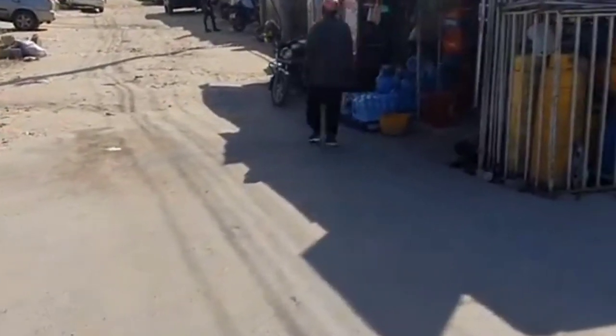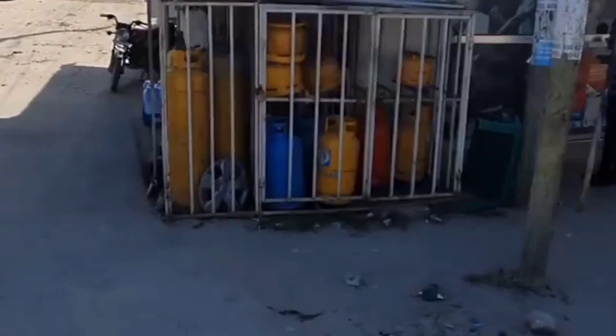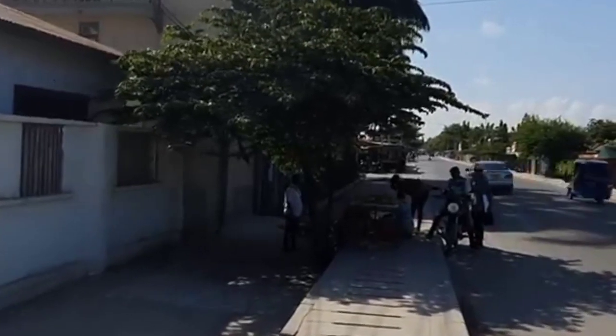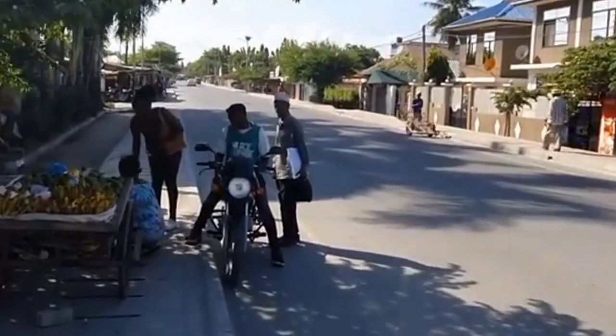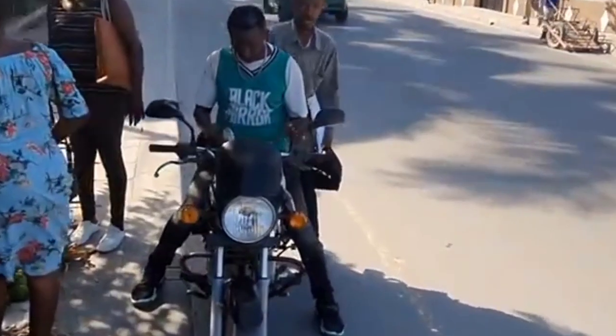So something like this is what the back roads will look like, and you will find different apartments, homes where people live. And there'll also be like mini or small businesses, I should say, on that street. Makumbusho. Have bananas and mangoes here.